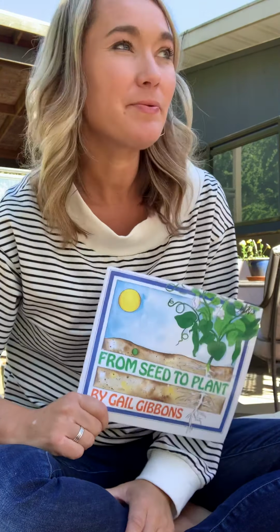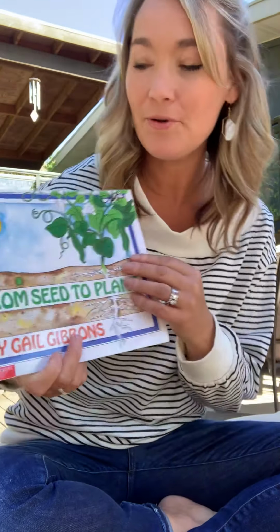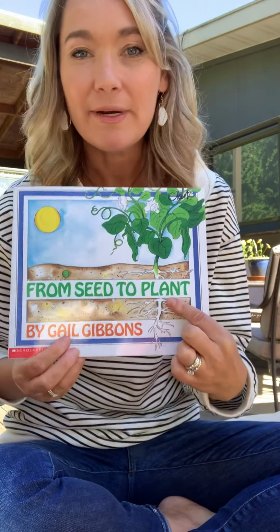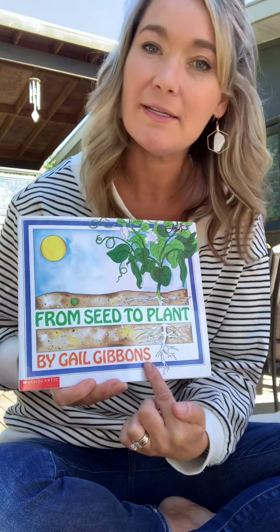Today we're going to be reading a nonfiction book. And anytime that we read a nonfiction book, we know that we want to get our brain ready to learn true facts. The book that we're going to read today is called From Seed to Plant. And it's written and illustrated by an author named Gail Gibbons.